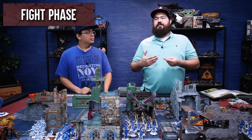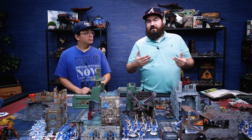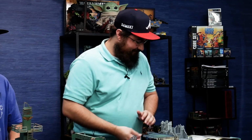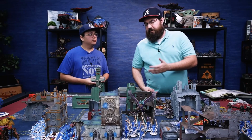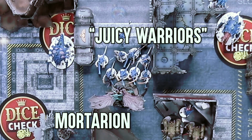Right. So for every fight phase, normally the player whose units have charged, those are the ones to fight first. So everything that is charged fights first, unless your opponent uses a stratagem that allows him to fight. So it's an interrupt. Yes. But no matter what, the player who charged first, they do get to swing first. So, I'm going to have Mortarion fight first. During your fight phase, what you have charged determines what you might activate. So the reason I chose Mortarion is because there's a lot of juicy warriors right there that are OBSEC, and I would like to kill those off first so that they don't control an objective.